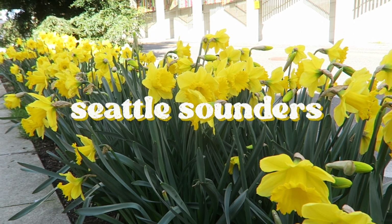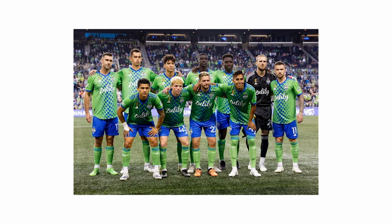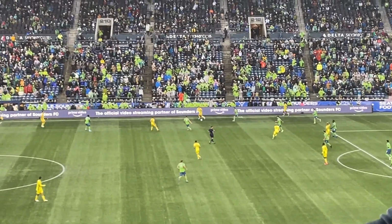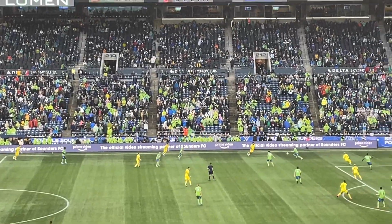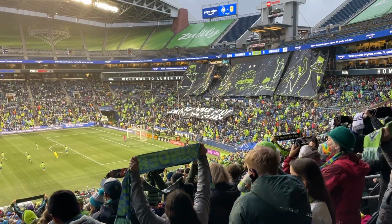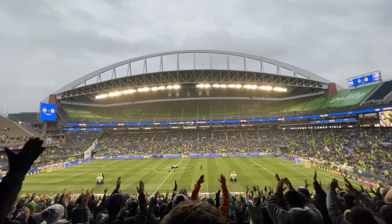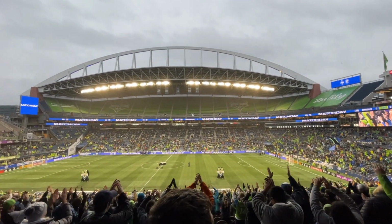Okay, so number 9 is you can go to a Sounders game. That is Seattle's Major League Soccer team. Their season is from late April, early March until mid-October, and you can watch their game at Lumen Field. A tip that I do have is to get there early for the boom boom clap, which is a tradition that they do before the game starts.